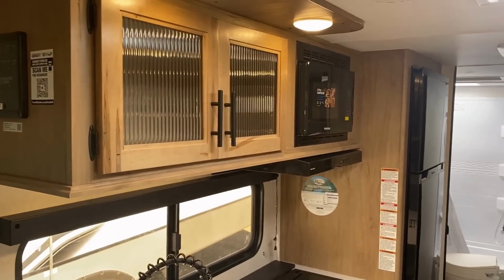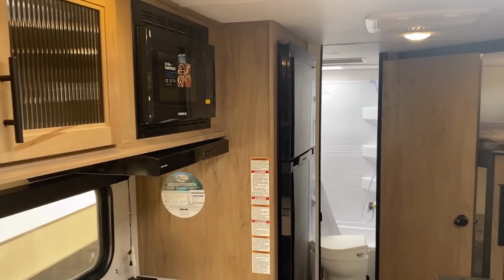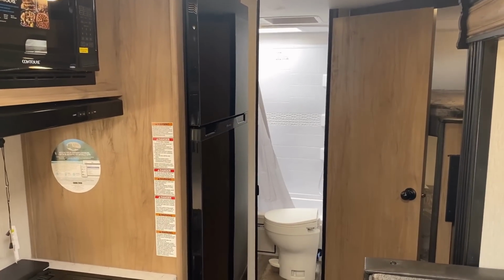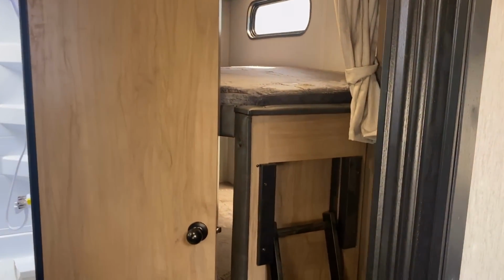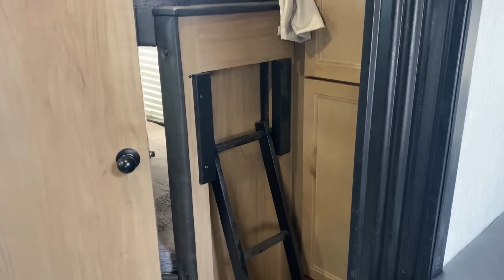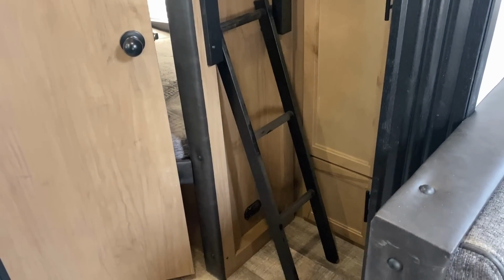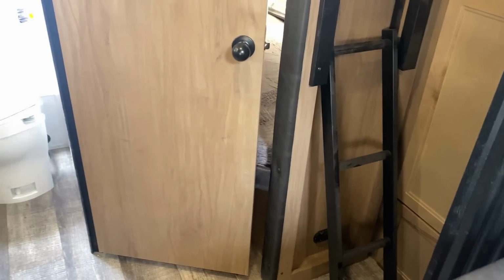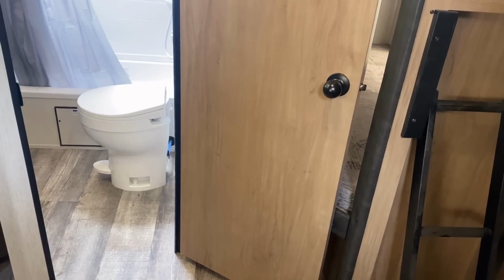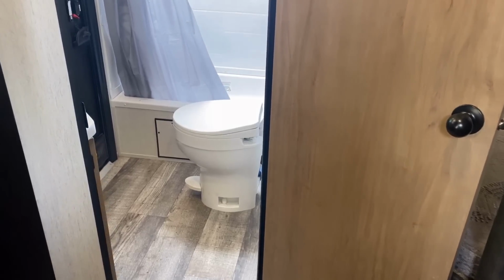Anyway, with the slide closed, obviously we can get from the door to the front bedroom, but you can easily walk right through here. You can get to the refrigerator, and not only can you even get to the bunks, but you still don't even have to throw the kids in the upper bed because the bunk ladder can still pop open. And the other neat thing, it doesn't matter which door you're looking at.